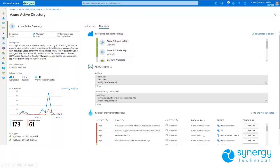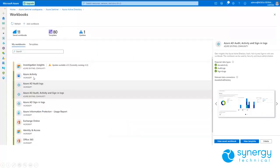If you dig into the recommended workbooks, this is where we're actually going to have all these workbooks that are built in here too. And Microsoft and the Azure Sentinel community and others have built these beautiful templated dashboards here, right? And there's 80 that were in my list, and you can just save them to your space or view the template, tweak it to whatever you need it to be, so you see the pretty dashboards and things that you want.